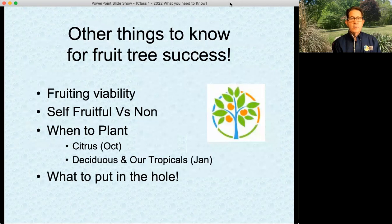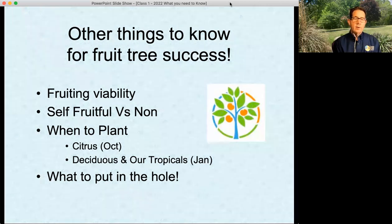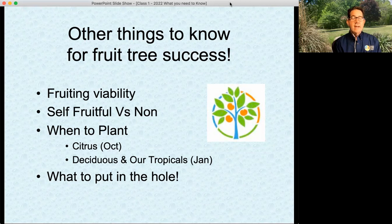All right, other things to know for fruit tree success. Fruiting viability. A few years ago, one of my neighbors went to one of the local nurseries right near my house when I was in Phoenix and asked for a pomegranate, and they brought it home and stuck it in the ground, and it was a decorative pomegranate. They didn't know what to ask for, so all it got was little flowers and a teeny little fruit that fell off. So make sure that you're getting a tree or a plant that actually fruits.